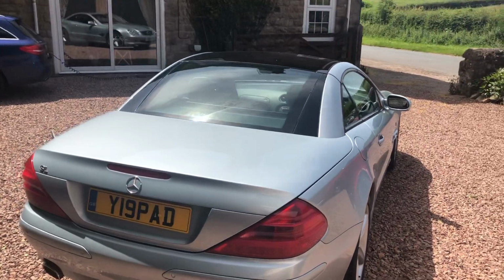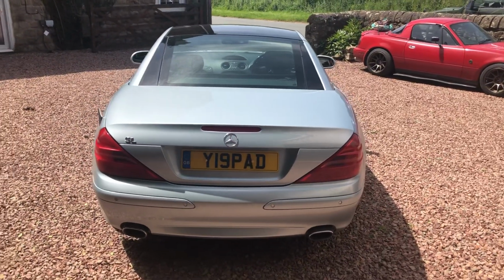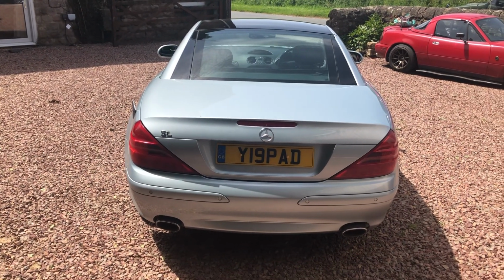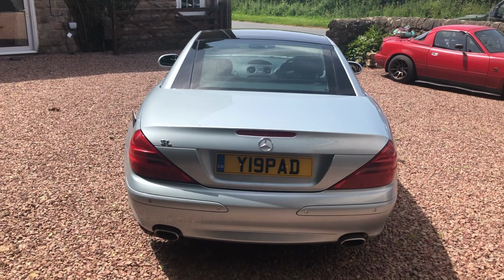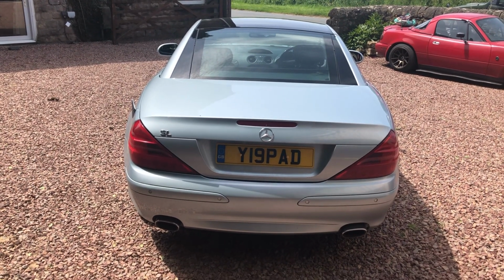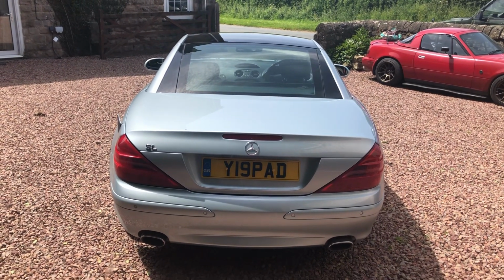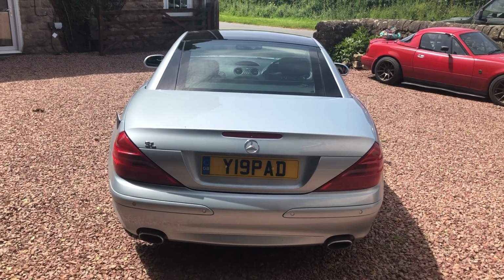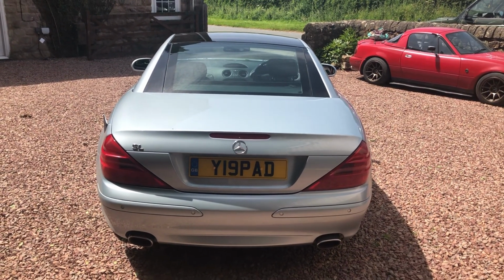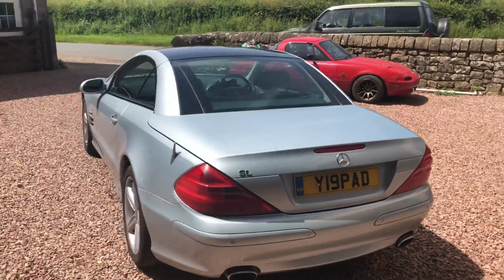Value. So there's little difference in value between the SL500 and the SL350. However, the top of the range 55 AMG is significantly more expensive to buy. For me, the SL500 seemed to be the optimum buy at the moment. I think there's so much more car than the 350, and that's because if you're buying an SL, you're not buying it to be sensible, you're buying the SL to buy into the legend.